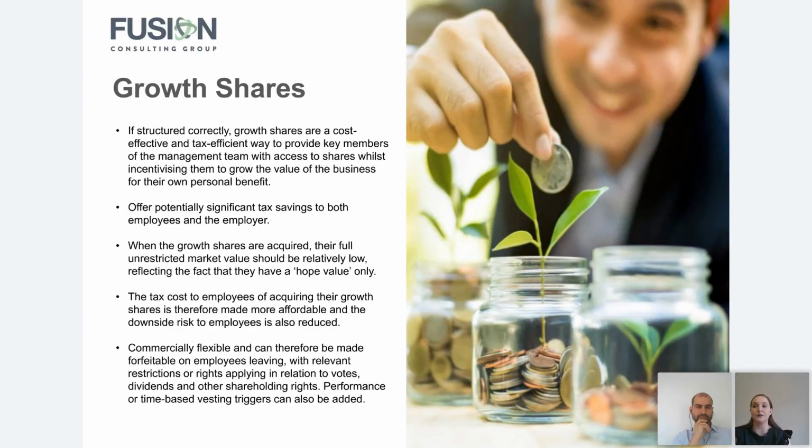Growth shares are a useful way of delivering tax-efficient share awards, particularly where the relevant company is unable to qualify to operate tax-advantaged plans, or the value that participants are intended to receive under the incentive is greater than the statutory limits. It's a flexible structure which can apply to parent companies or subsidiaries, and unlike tax-advantaged schemes, they can enable employees to participate in the growth of the employing subsidiary company only.